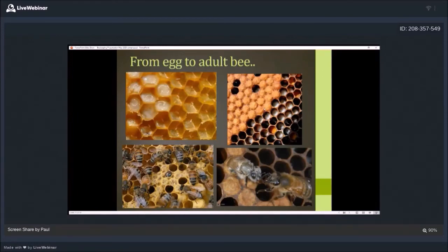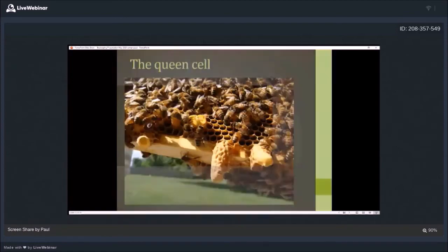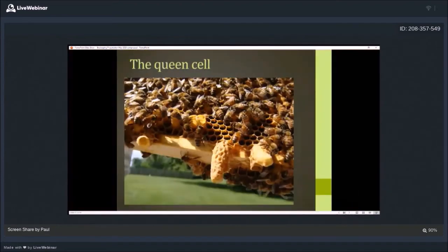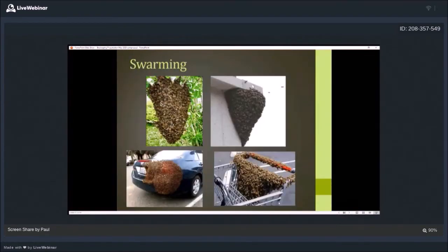These start off as a little pinprick, and if I zoom in to, let's go back. No, hold on. Sorry about that. I'll just try and zoom in again. Here we go. That's better.